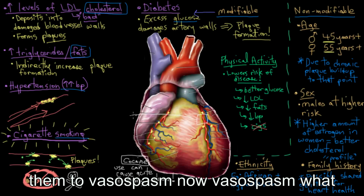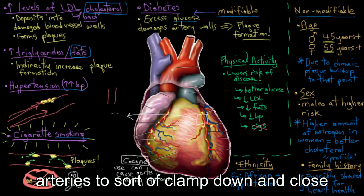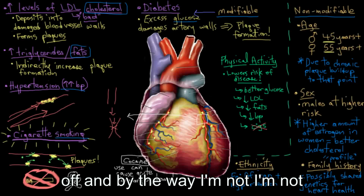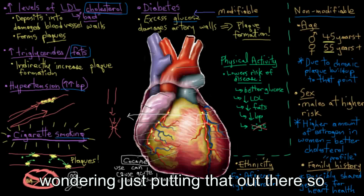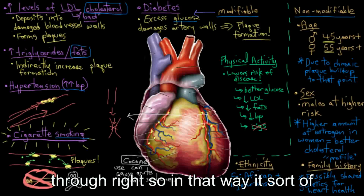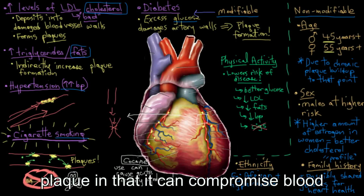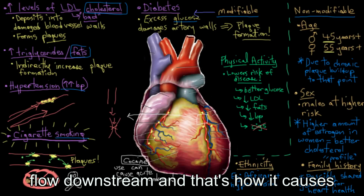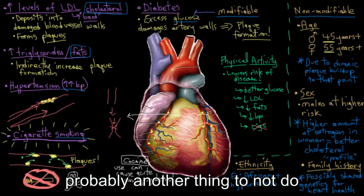Now, vasospasm, what the heck does that mean? Well, it means that it causes your coronary arteries to clamp down and close off. And by the way, I'm not writing cocaine in white for any particular reason, in case you were wondering. Just putting that out there. So that's obviously not going to let blood through, right? So in that way, it approximates a plaque. It's similar to a plaque in that it can compromise blood flow downstream. And that's how it causes acute coronary syndrome. So that's probably another thing to not do.